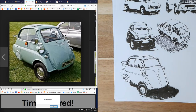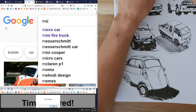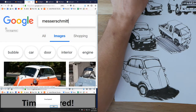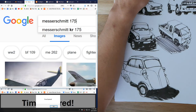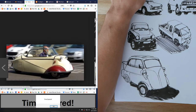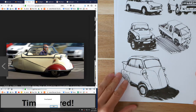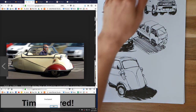Okay. Let's do the Messerschmitt next. This is a pretty cool car. It's kind of like an airplane looking car, right? Because it's from an airplane company. I like this one because it shows the size of it too, with the guy's head sticking out. Okay, here we go. Messerschmitt time. Then the Vernon's Gordon three-wheeler, we'll check that one next.